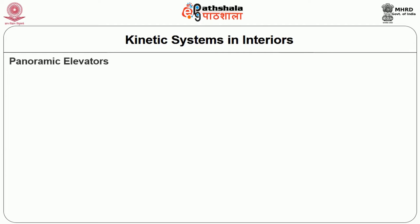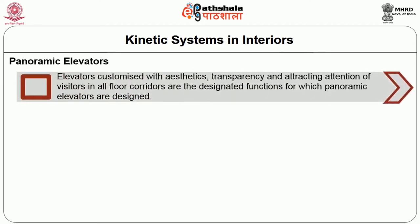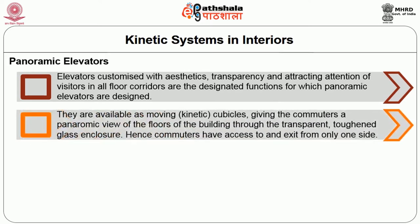Next one is the panoramic elevators. Elevators customized with aesthetics, transparency, and attracting the attention of visitors in all flow corridors are the designated functions for which panoramic elevators are designed. They are available as moving, that is kinetic, cubicles, giving the commuters a panoramic view of the floors of the building through the transparent toughened glass enclosure. Hence, commuters have access to an exit from only one side.